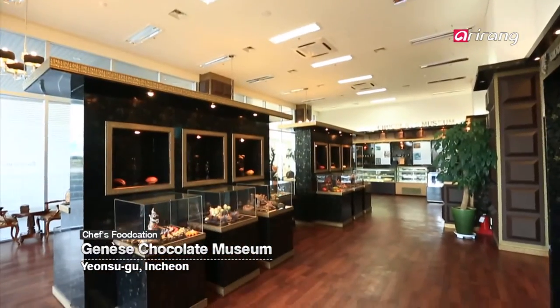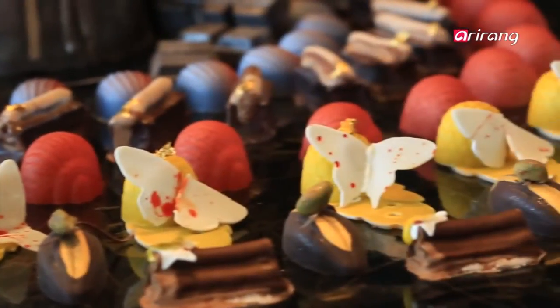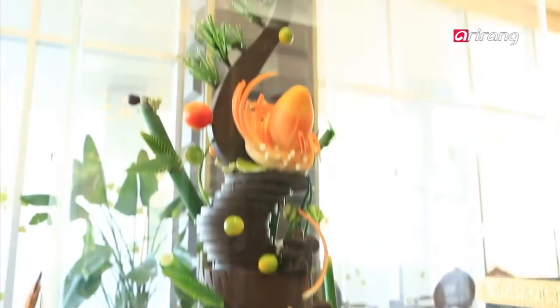I'm at the Jeunesse Chocolate Museum right now, and this place is fantastic. I love learning about anything, especially something as delicious as chocolate. That's wonderful. They've got these incredible chocolate sculptures here, and you can make your own chocolates as well.